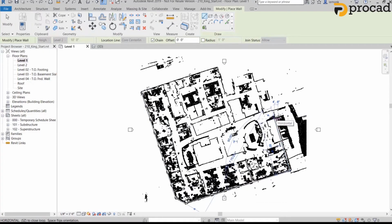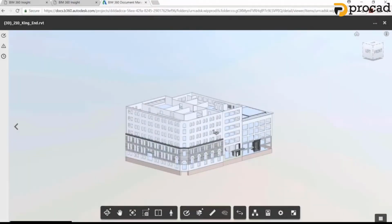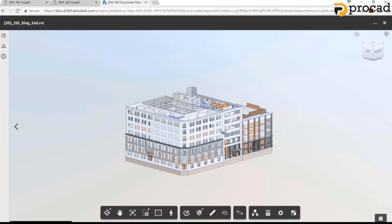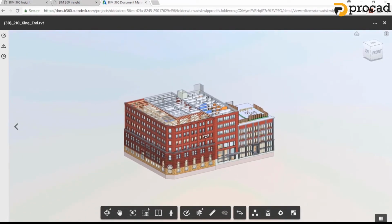This example shows the completed detailed design model that is based off the point cloud data. You can see the model has been developed for structural accuracy and materials have been considered. At this level of detail and accuracy, you'll be able to explore and understand the 3D and building information model in detail.